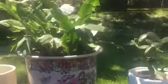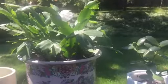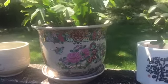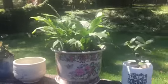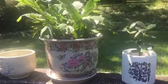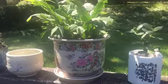This one is so special. It's like I said, it's from Aunt Shirley, and she's a very special lady to us. And I actually really like the way that plant looks in there, although over the years I've had all kinds of different plants in it, and everything looks spectacular in there.